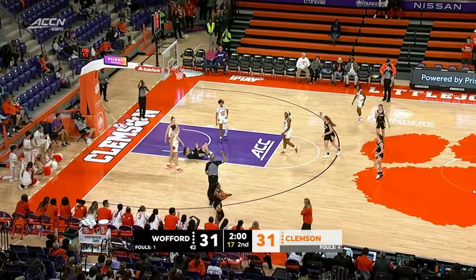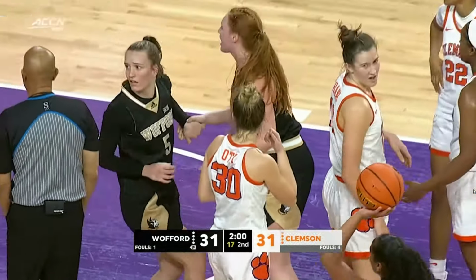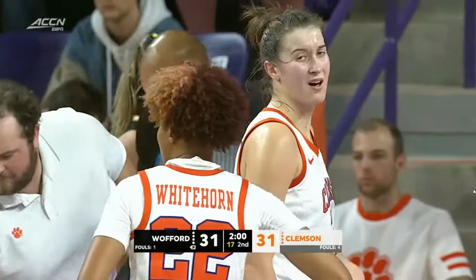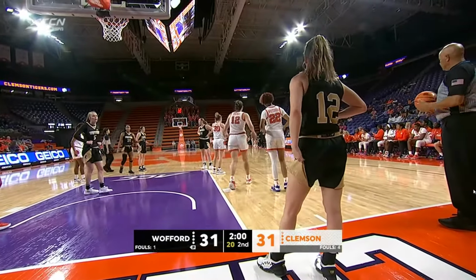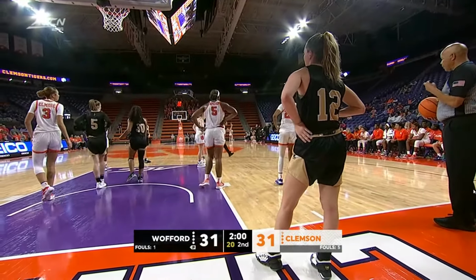Rebounding foul inside is going to go against Clemson, I believe. And a Hank. Yeah, I think they're going to get Hank. Got her with the hook. That'll be her first. There's the team's 5th. Actually, they don't give it to Hank. I think they gave it to Ott. And I don't think that's correct. But they called Ott for the foul.